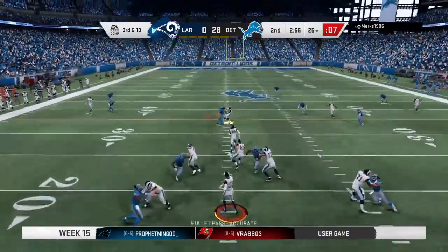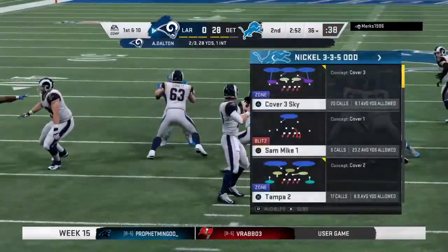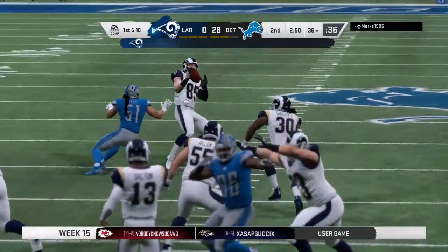Third down, a shot here for Dalton. And he connects with Ertz. A gain there of 12 yards and a 1st down L.A.